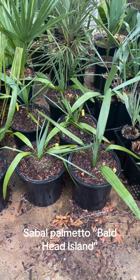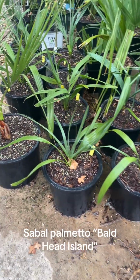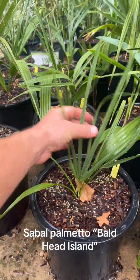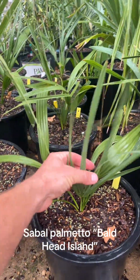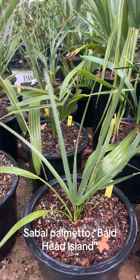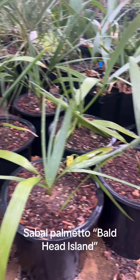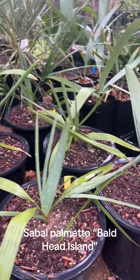Took a while, but they finally germinated, and here's what they look like a couple years later. Finally getting characteristic leaves on these palmettos. I'm not really sure what I'm going to do with these yet. I may end up selling a couple, so if you're interested in a larger Bald Head Island palmetto, let me know. I may release a couple of these, but these guys are all hanging out in their own pots.